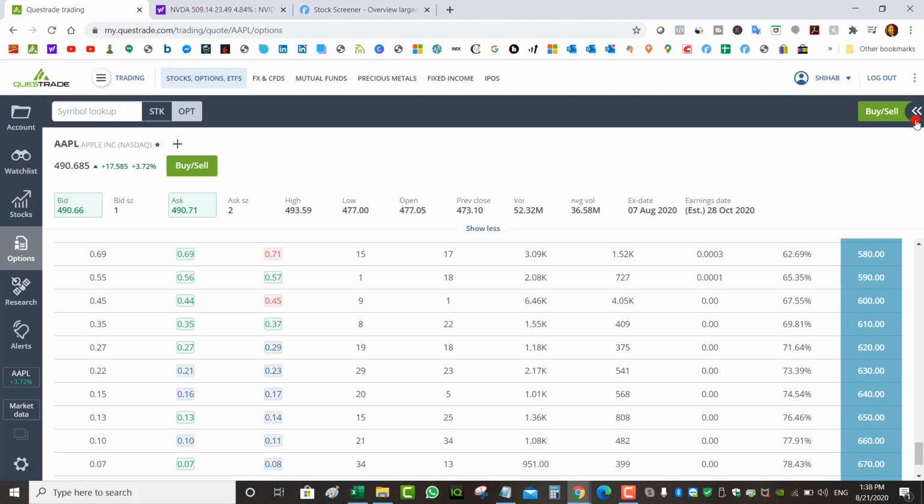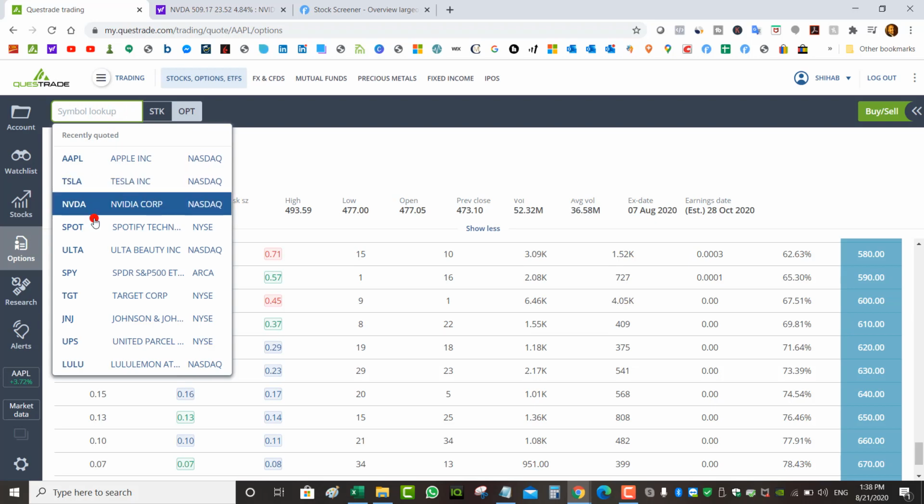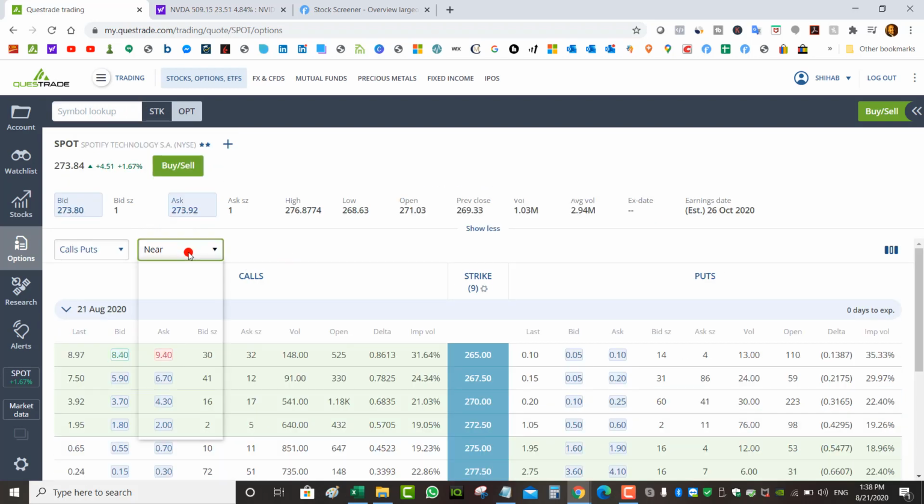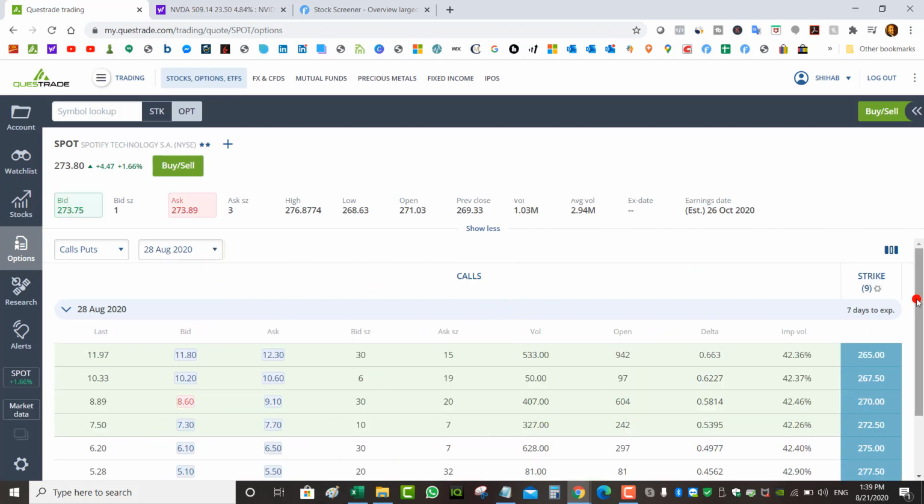So as long as it stays below 600 or 610, then this trade could be a good trade. But I don't want to place it through the weekend, so I'd rather wait till Monday. But yeah, potential trades I'm looking at. Spotify as well. Premiums aren't as juicy as Nvidia and Apple, but definitely something to look into. Maybe spread out my trades also.